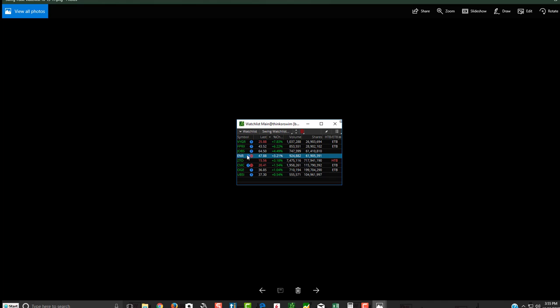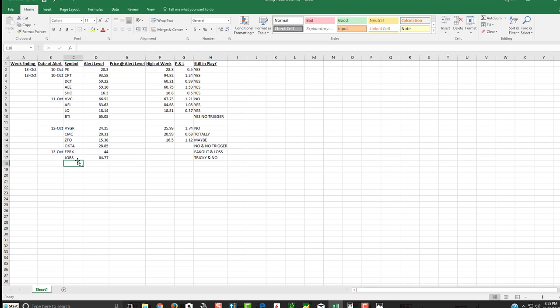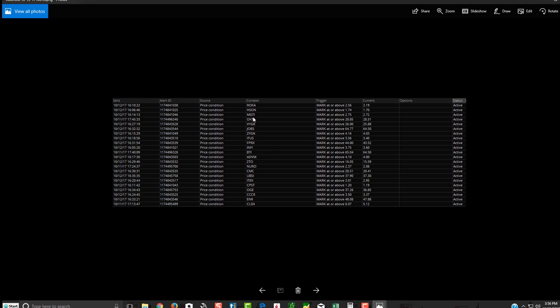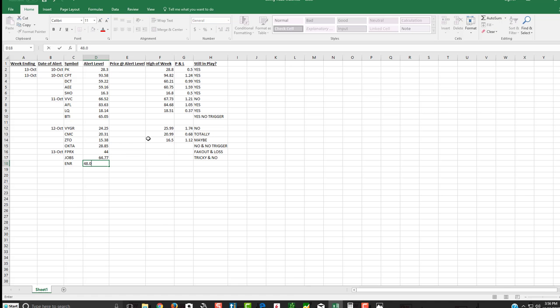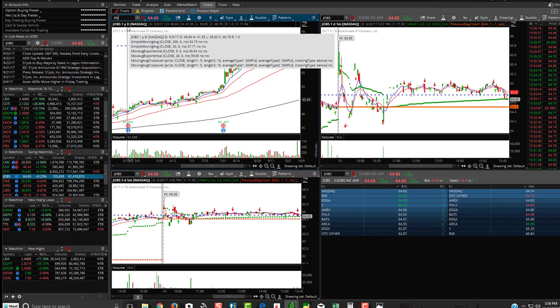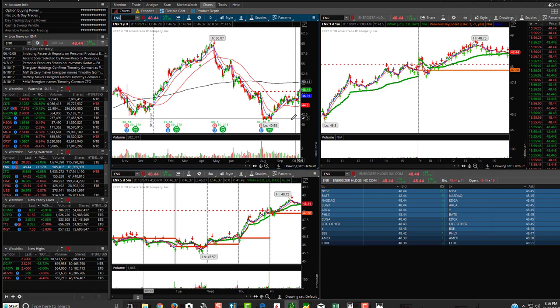ENR, this is when I really wanted to see what happens. This had an awesome pattern. I want to see what happened with this one today. I didn't go to trade it today, but I just really liked it on the setup, and I just wanted to test it. So ENR, where is that? At or above 48.08. This one had a really nice looking chart, and we will see what happened.